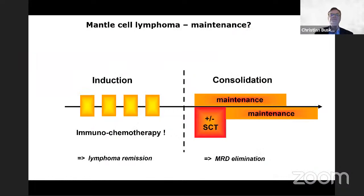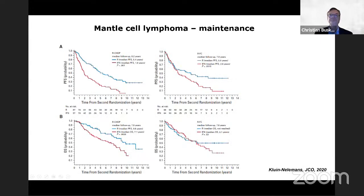So this is also, again, categorized here. So what are we doing? We do induction and maintenance in the elderly. We do induction, autologous stem cell transplantation plus maintenance in the younger patients with mantle cell lymphoma.